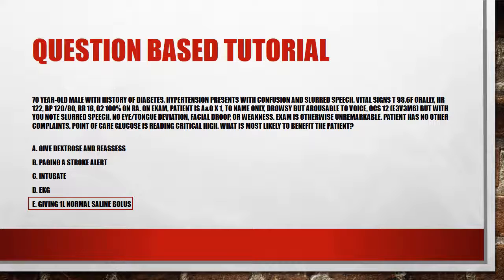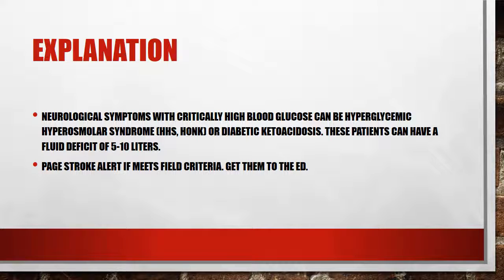So the answer here is give them a bolus of fluid. And the reason for that is the patient likely has either DKA or HHS. These are both syndromes that present with critically high blood glucose. And these patients can be very sick, and they can have confusion or even neurological symptoms that can mimic stroke, particularly more so in HHS, or hyperosmolar syndrome.